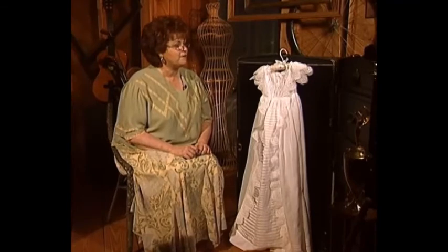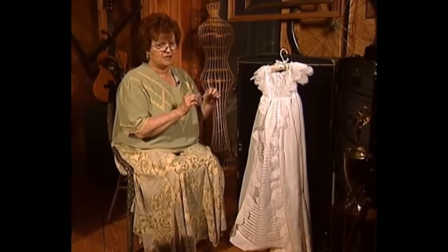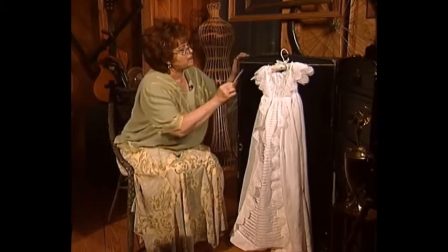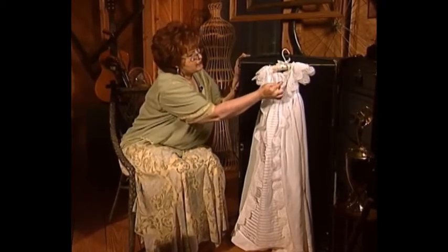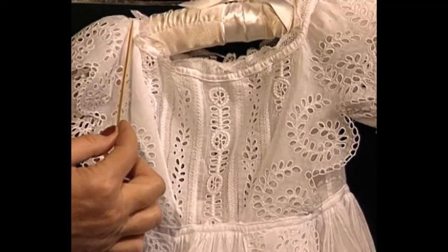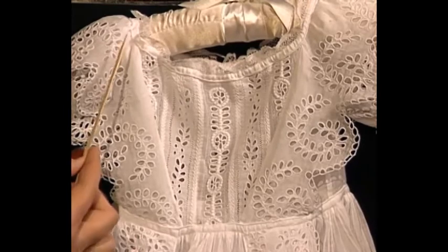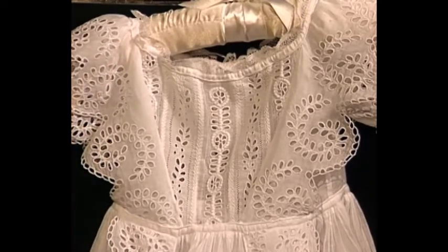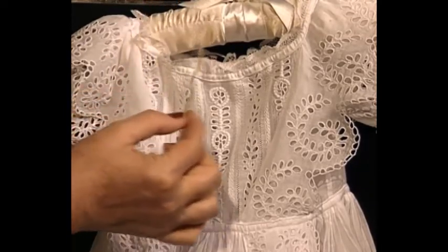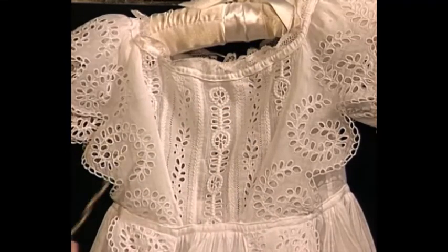This magnificent christening dress, which I purchased in England, probably was around 1850 to 1880. Let me give you a little hint, the reason I know that. The scooped necks on the christening dresses were very early, and that also followed women's styles with the scooped necks. Christening dresses with short sleeves were very early. Around the turn of the last century, they began to put the higher necks and the longer sleeves on the christening dress.